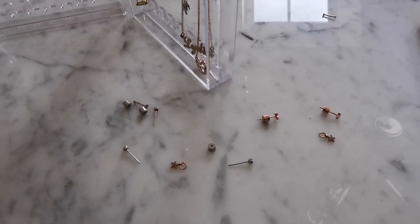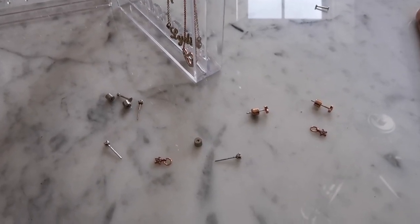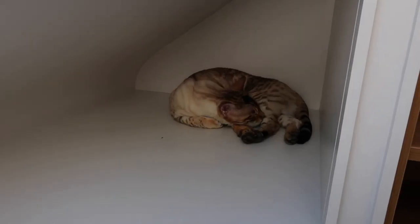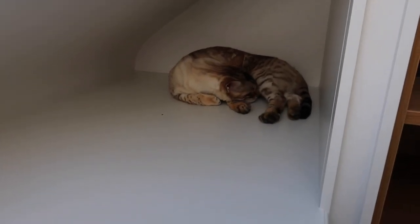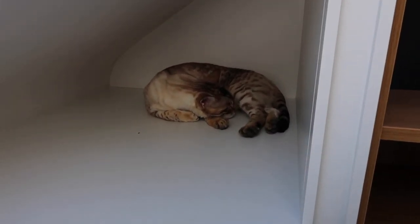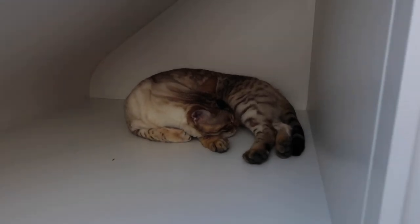So yeah, really exciting. Now I need to start frantically depopping my stuff because we've got a lot to put on Depop. The aftermath of me changing up my earring stacks. I just throw them everywhere. It's like my clothes. I didn't realize when I was filming just then, I just kept hearing these little sighs, and it's him sleeping in this little corner. He's always up there.